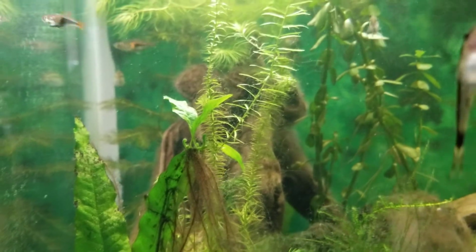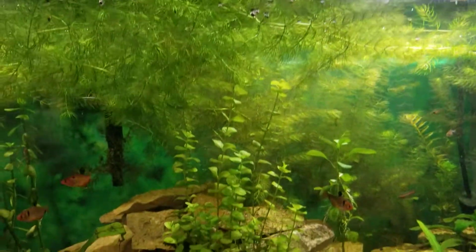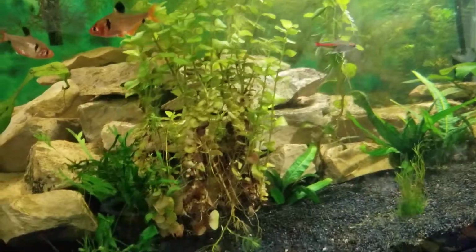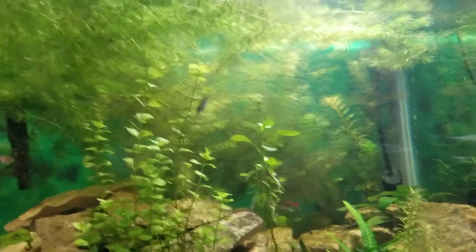I got a 10-gallon tank I'm going to set up soon. The moneywort is almost up to the top of the water now. It is kind of getting brown at the bottom, but it keeps growing, and all that stuff up there is green, so that's all I care about.